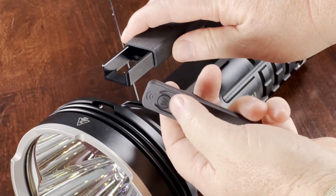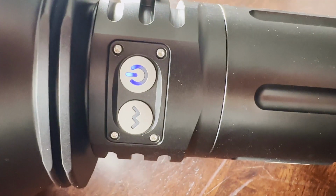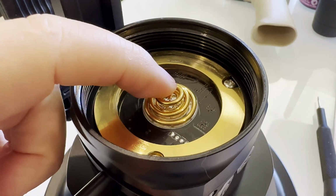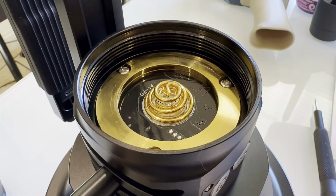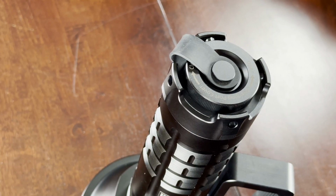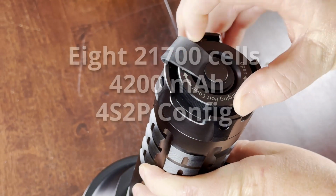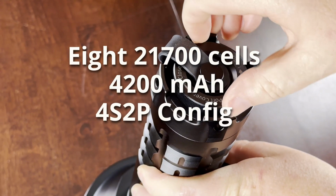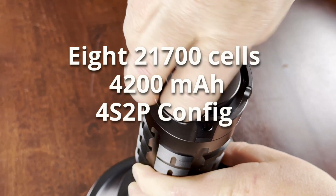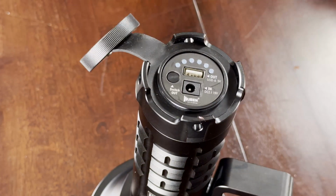The Wuben A1 simply exudes quality all over, from its large backlit buttons, which pulse blue and red to indicate state of charge, to its gold-plated contacts and stiff double springs. The included battery pack is excellent, serving as an emergency power bank as well. It includes 8 high-drain 21700 cells of 4,200 mAh each in a 4S 2P configuration.